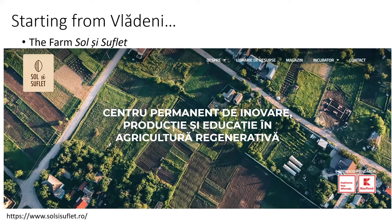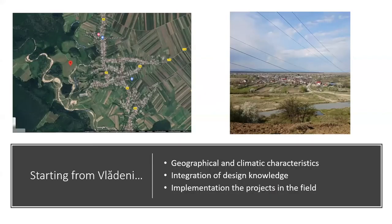First of all, at the beginning of this design studio course, we presented the farm of our Romanian partner, the Institute of Permaculture of Romania, because it was important to know the context where our students will make their exercise on a design studio. It was important to know the geographical and climatic characteristics and all the information about the farm of our partners, because at the end of this fourth session of design studio in permaculture, our students will visit the farm, and we hope that they will be able to apply their small projects of productive spaces.